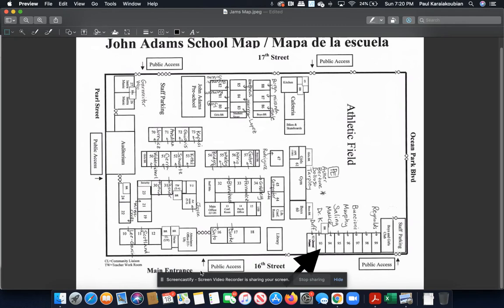So the easiest way, if you are coming from the main entrance on 16th Street, which is at the bottom, if you come up the stairs, you see where the main office is, you make a right. Right in front of you, as you go all the way down that hallway, will be the library or computer labs. You're going to make a left. Right as you pass the last computer lab in room 45, there's a little area. You're going to make a right. The gym will be right in front of you. You're going to make a right from where the gym is, go down, back towards 16th Street, and then you're going to make a left and you'll enter the 90s.